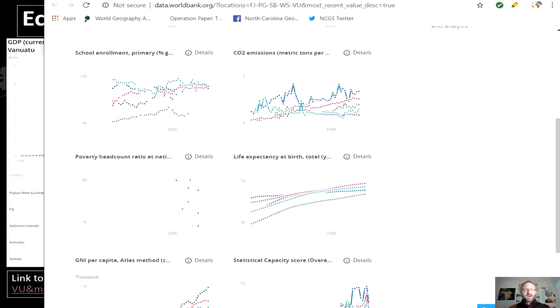Now, fortunately for all the countries on this list, life expectancy rates have steadily increased over the past decades. Now, this has resulted in a large working age population, which has helped to improve economic output.